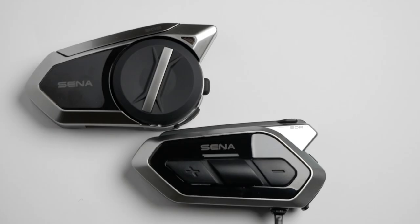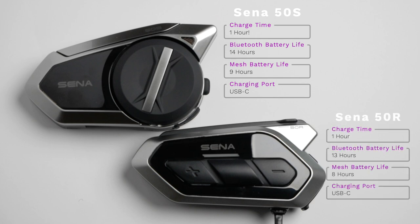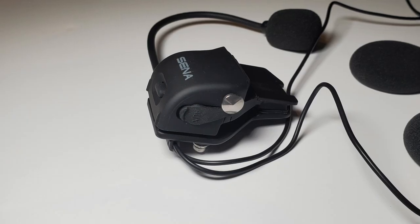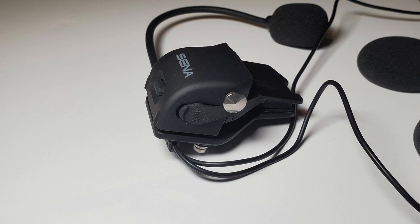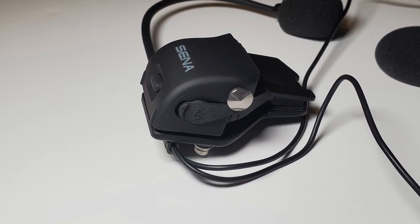The 50S has a slightly larger battery than the 50R, giving up to 9 hours in mesh or 14 hours in Bluetooth intercom mode. The 50R gets 8 hours in mesh and 13 hours in Bluetooth. The clamp kit on the 50S has an auxiliary port for a non-Bluetooth MP3 player. The 50R does not have this feature.